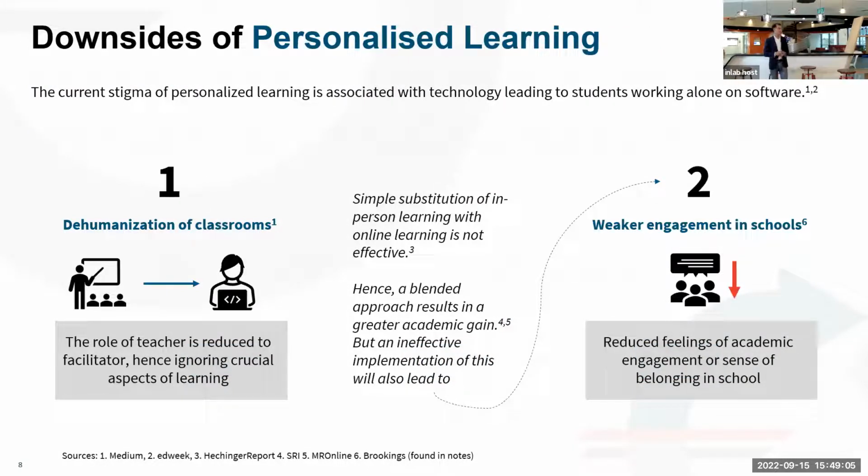There is some research that has been conducted by other entities, because the topic is what's wrong with EdTech. So I figured I'd cover that and bring out what is the downside of personalized learning. While teachers being reduced to facilitators, I think that's occurred for a long time. But a lot of the crucial aspects of learning may be ignored in that process. How do we bring those back in a technology-enabled manner? And students might be less engaged because they feel like they are talking to a robot. They feel like they're not talking to a human.